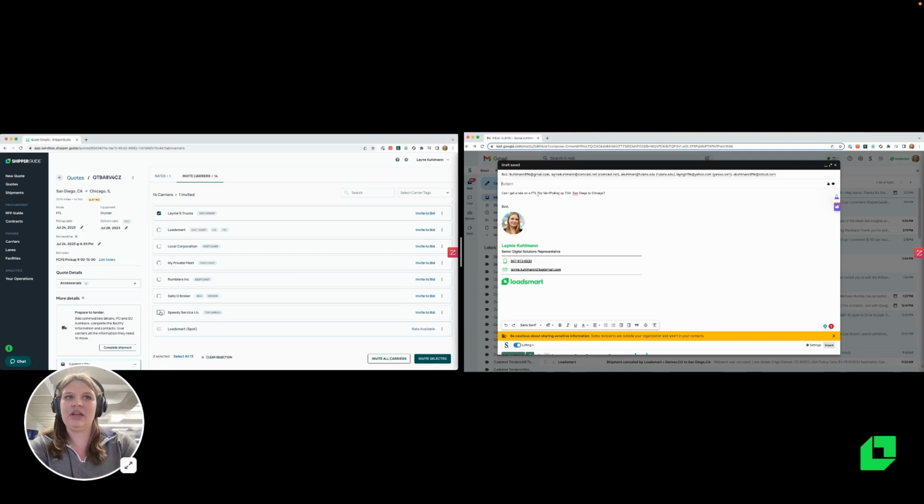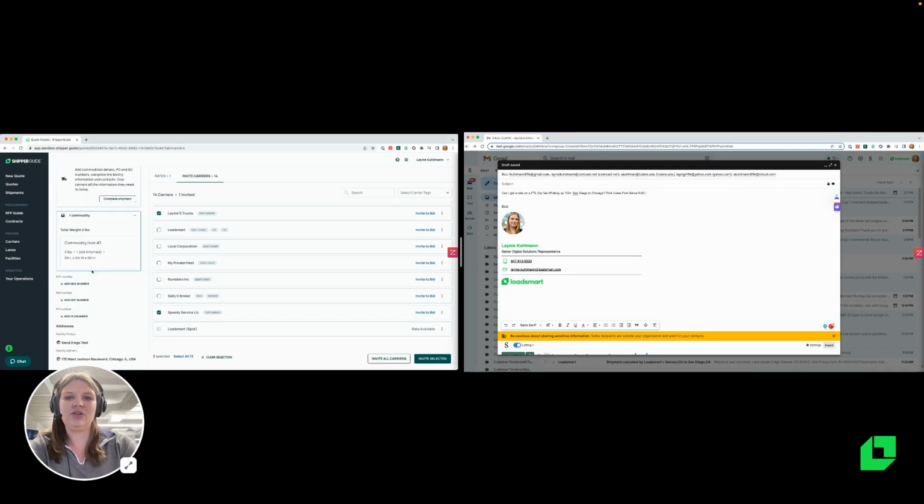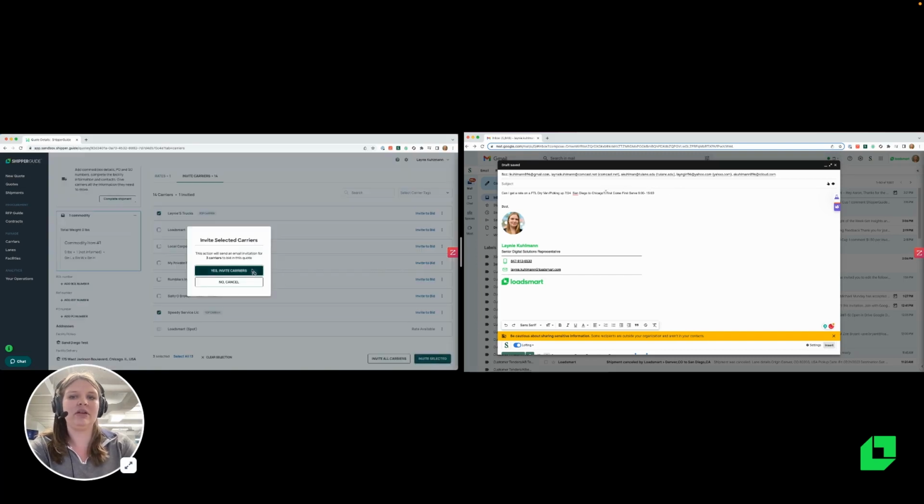Then you just invite the carriers you've selected, send that information out, and double check that everything is correct. You can see there the date we estimated was a little bit off, so you want to make sure that's all correct. Then you're able to invite those selected carriers. As those go through, you'll be able to see responses and track which carriers have responded.